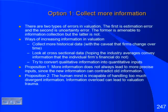You could go out and collect more information. The problem, I think, with this is collecting more information creates potentially contradictory information. You're collecting information, it doesn't all lead to convergence. You actually get more uncertain sometimes rather than less uncertain. The second is, and I think this is a reality we have to factor in, as human beings, we have only a certain amount of information we can deal with.